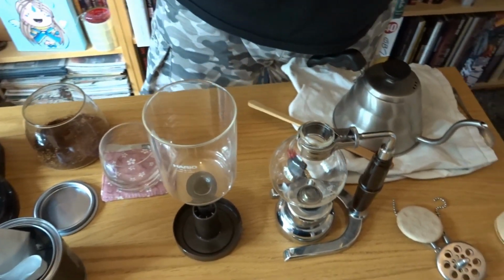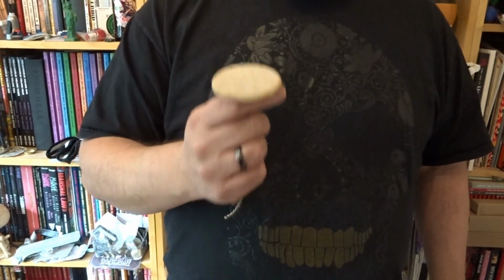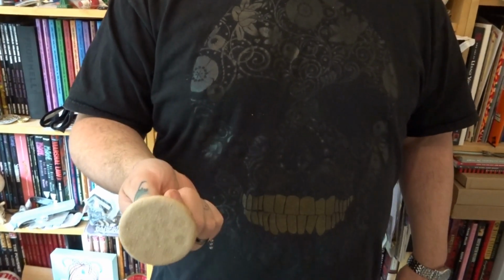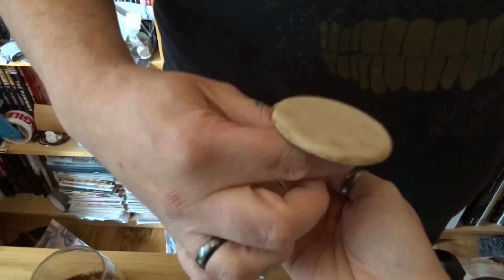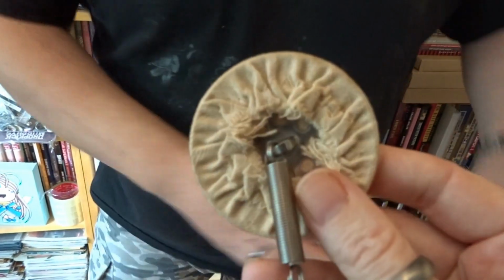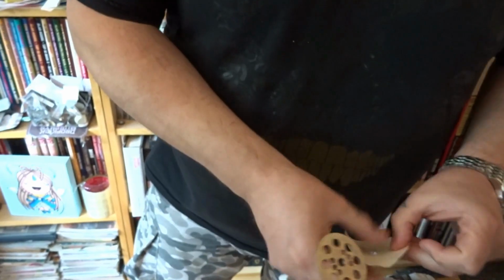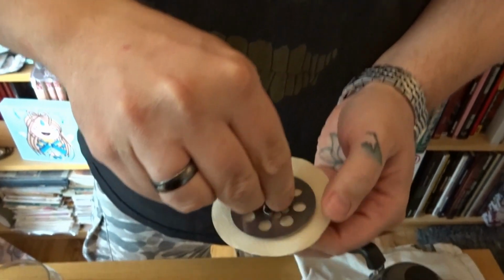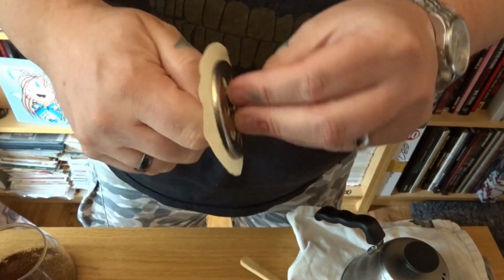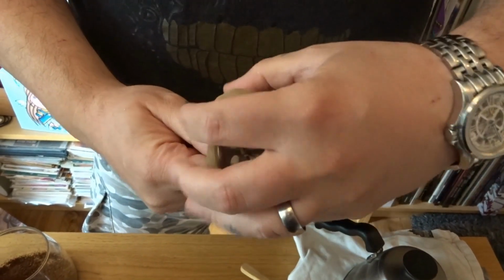So, filters. This is the filter which came with the Harriot's cloth filter, which, as I mentioned in the previous one, is like the Chemex. So it's lovely, it's organic, it's environmentally friendly, it's a pig to clean. However, there is also a paper filter version, which is a 2-part, well, technically 3-part if you include the filter.